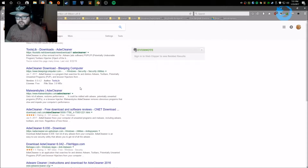They were actually recently purchased by Malwarebytes, which is another tool that I would suggest using if your computer gets hit with something like that. One of the reasons to use it is that it will find things very quickly, and it'll also provide you a notepad document with all the things that it removes.